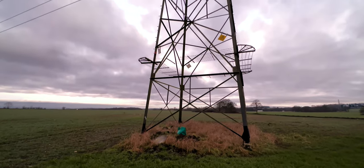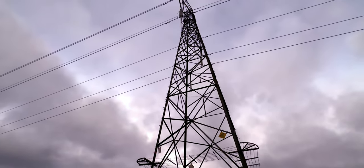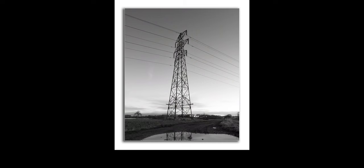Sorry, just getting distracted by this pylon's noise. The power pylon going through the air, and it's making a rather loud hum. Don't like those things.